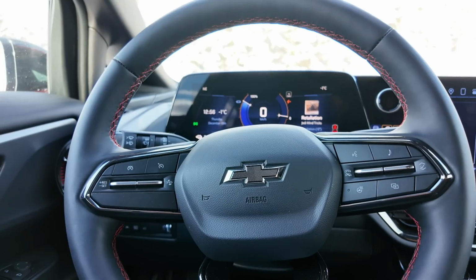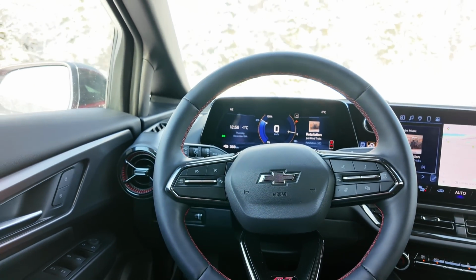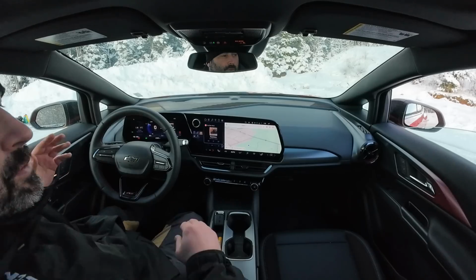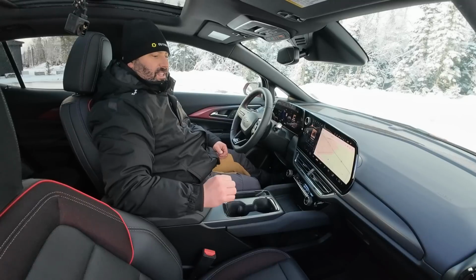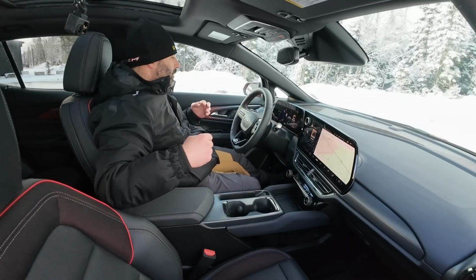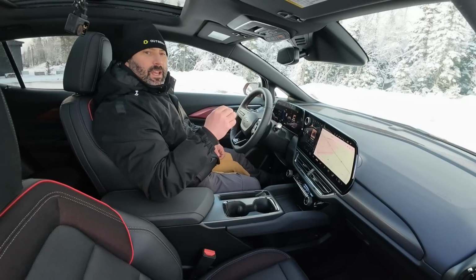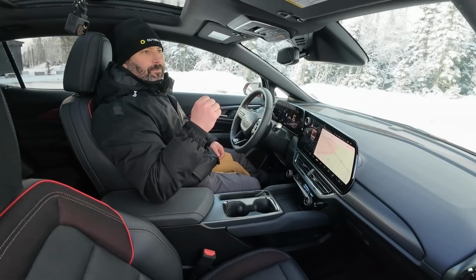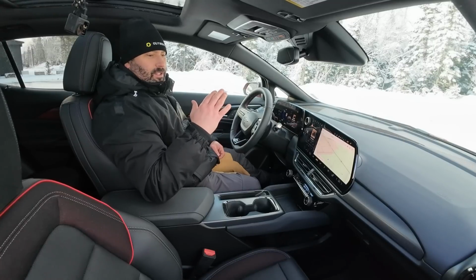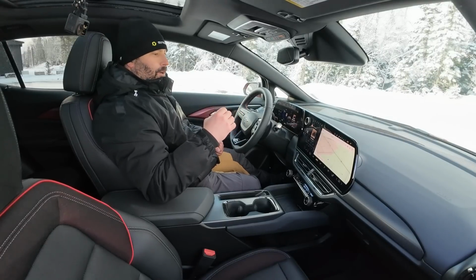I have a leather wrap steering wheel with some red stitching underneath here. It's a heated steering wheel, RS badging over here. I do not have Super Cruise. Now, that was actually a surprise to me because all the press fleet we get have Super Cruise. Now, this is my own purchase, my own personal car, and I wanted Super Cruise, which is a $4,000 add-on here in Canada, but not quite. You have to add the top trim package, so it comes to basically a $9,000 add-on.